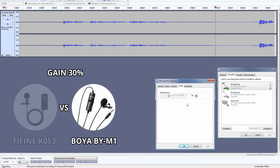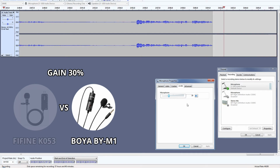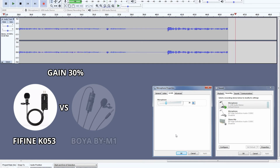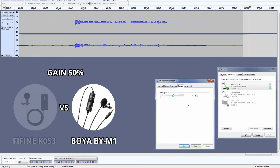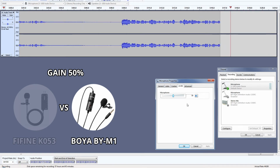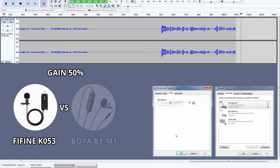I am using Boya BY-M1 Omnidirectional Condenser Microphone, and this is how it sounds like at 30% gain level. I am using FIFINE K053 Cardioid Unidirectional USB Microphone, and this is how it sounds like at 30% gain level. I am using Boya BY-M1, and this is how it sounds like at 50% gain level. I am using FIFINE K053, and this is how it sounds like at 50% gain level.